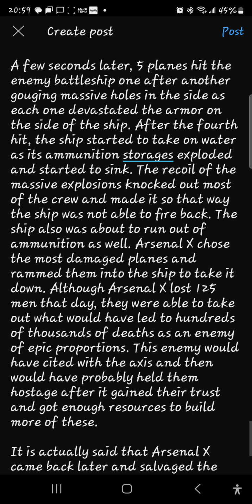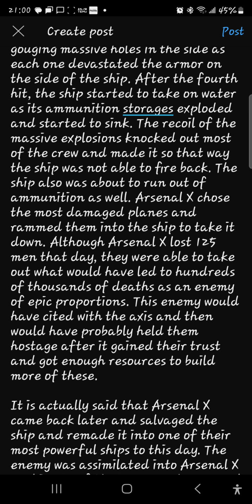Although Arsenal X lost 125 men that day, they were able to take out what would have led to hundreds of thousands of deaths as an enemy of epic proportions. And like I said, guys, because they were successful in this attack, they were able to stop a worldwide enemy from taking over. And in fact, they spent the rest of the years after World War II assimilating and exterminating these individuals who were in very high-ranking places, about ready to create a one world system.